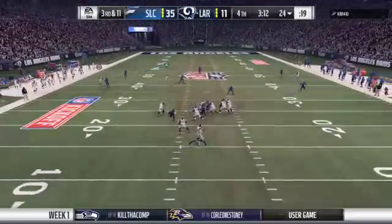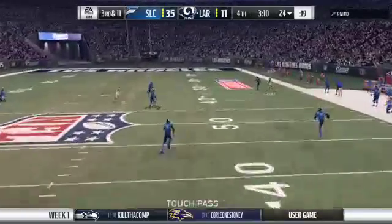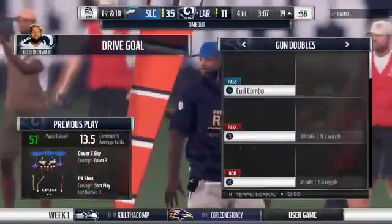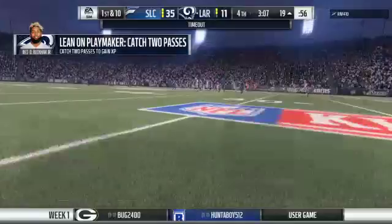Back to throw. Gone. He's letting it fly for Cooks. That's caught inside the 20. Now whistles come in. We're going to get a timeout here by the offense.